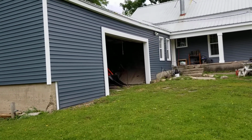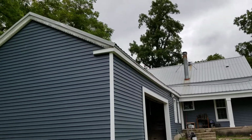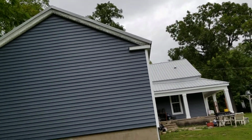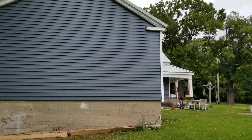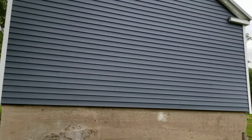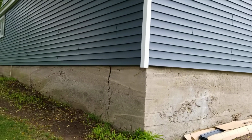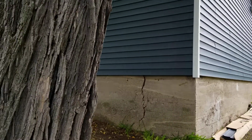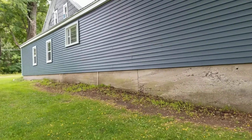This is only a week into the project so far. This is the garage end. Try to step back farther to see more of it in its entirety. The whole west wall. As far as the lower portion of that, they still have the gables to do up there.